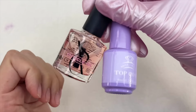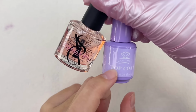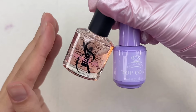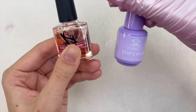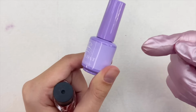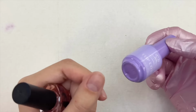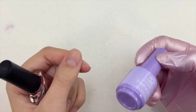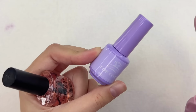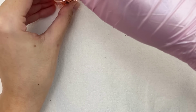So for the DIY peel-off base coat, I do use cuticle oil and a top coat. For the top coat, I do have a specific top coat that I pair with the cuticle oil, because I'm going to apply the cuticle oil to my nails, rub that in, and then when I go in with a top coat, some cuticle oil may mix in with this top coat. So you don't want to use a top coat that you're using to finish off your nail set, because you may get some cuticle oil mixed in with it and it may not work as well as the original top coat without any cuticle oil mixed in. So this DIY peel off base coat works great.